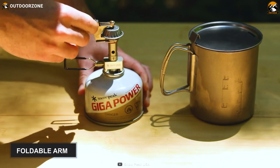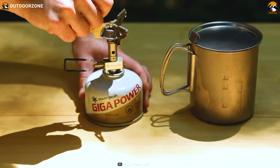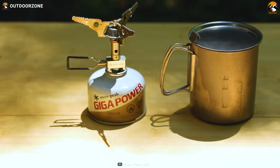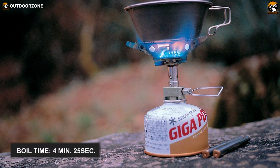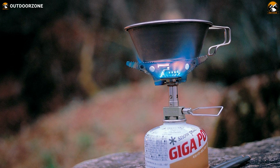This backpacking stove features foldable arms, which is why it is barely noticeable inside your pack when you fold the arms. Furthermore, this unit can create a blazing hot temperature on your cooking pot and lets you boil 1 liter of water in less than 5 minutes. So this stove will let you forget the age-old tradition of time-consuming cooking.